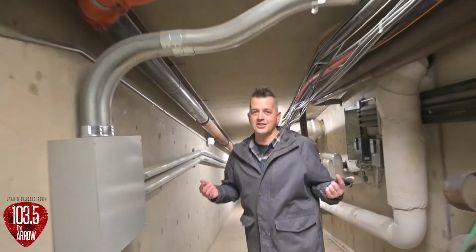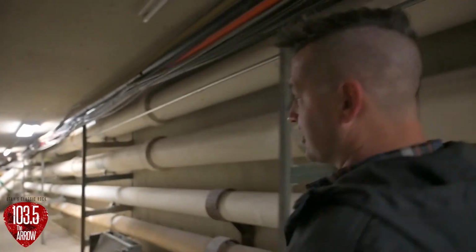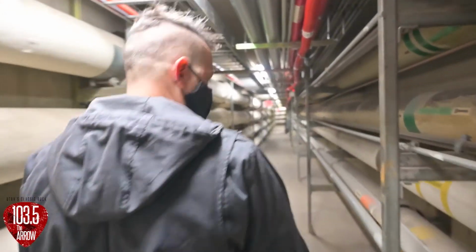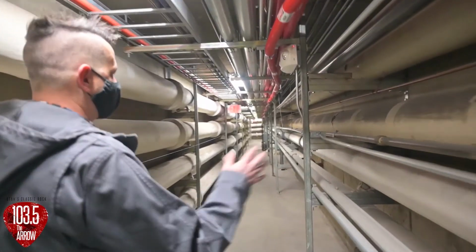You've heard about tunnels underneath Salt Lake City. My friends, this is it. This is the tunnel that Ted Bundy would have been walked through to get to the courthouse from what used to be the jail. Right now we are walking underneath 2nd East. Like this is like the inside of a Navy ship. Like the inside of every Navy ship I've ever seen looks exactly like this.